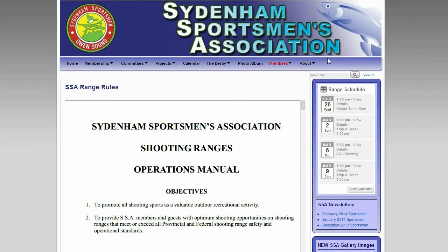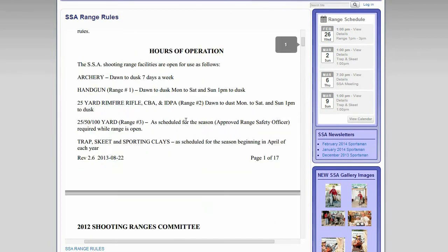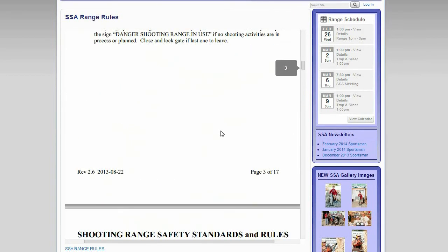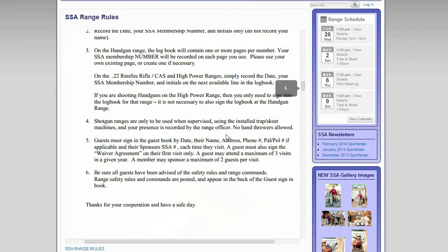And one last thing I'll point out, when you're on the website, under the members tab, you'll find a range rules booklet. Take a look at that, and that'll show everything from hours of operation to who's running each committee, what the ranges are, very specific information for each range itself. So have a glance through that when you have some time. So that's it for the rifle ranges. I want to take you out now to the handgun range. Let's see what we have there at the SSA.